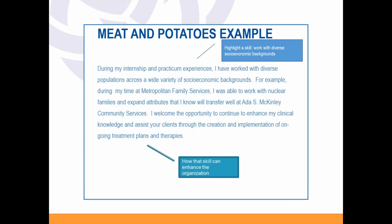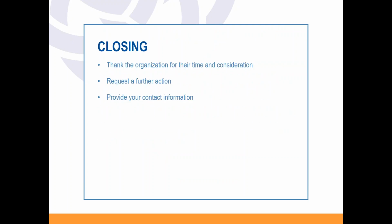All right, and this is sort of an example of that here. All right, and then the closing paragraph, and then I'm gonna sum everything up. Closing paragraph is the easiest one of all. All you're saying is thank you for your time and consideration. Some people will reiterate their interest in the first sentence in their closing.